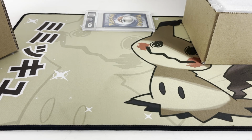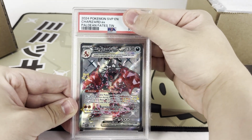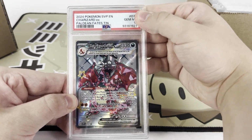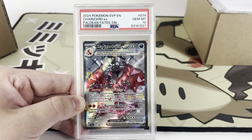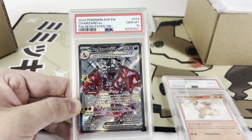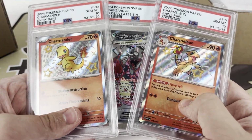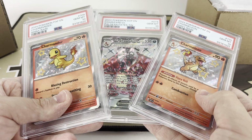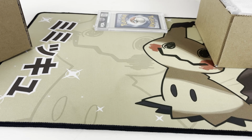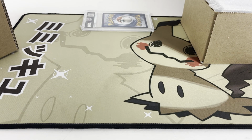See what's next. Ooh, another promo. This is, I mean, in one way, you could consider this a complete set. We have the Shiny Charizard EX from the Paldean Fates promo. And this Shiny Charizard EX will get the Gem Mint 10. That is awesome. Technically means we do have a completed set of Charmander, Charmeleon, and Charizard, all in the 10s. It's not the special illustration rare, but we just haven't gotten to pull that one yet. And I think this is a good consolation prize, is what we'll say. It's the next best thing. That is awesome, though, that we were able to get all 10s across the board for those 3. That is really cool. And let's see what's next.